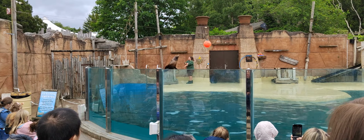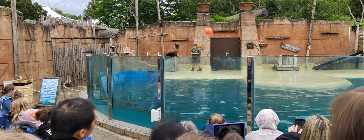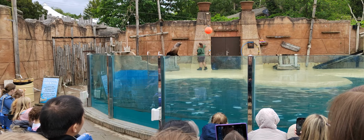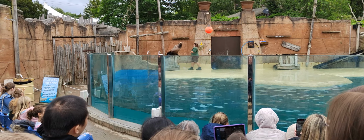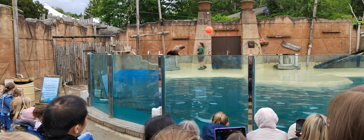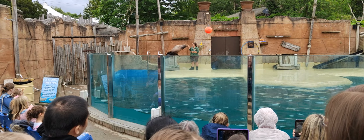So he's going to show us a little bit on why we do our training. Now you may think it's to entertain you, it's to bring you guys here, but of course you want to see our lovely, lovely lads. But we use it because we want to make sure they're fit and healthy. We want to make sure their brains are being worked. Now, we do health checks and they take part in their own medical care.